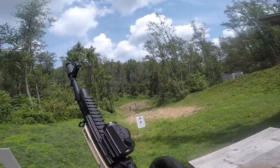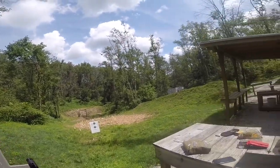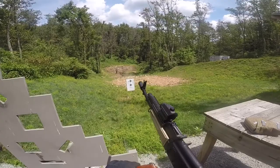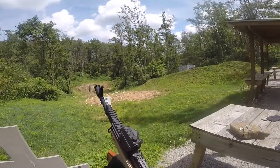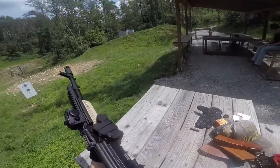Also, I didn't let the barrel cool down. I just kept shooting. I believe I fired about 15 rounds in a group, but I didn't get any video footage of that. I just took the pictures of it, but you just got to trust me there. It's a pretty accurate rifle for what it is. I'm plenty happy with it. It's super reliable. We've put about 1,500 rounds through it so far, and I haven't had any issues myself.